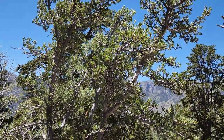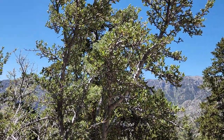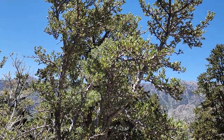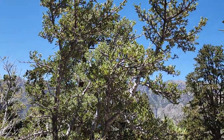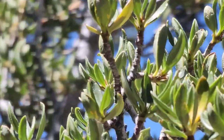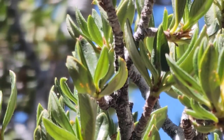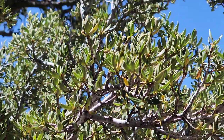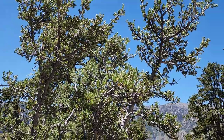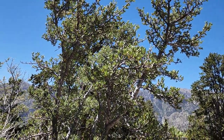I want you to notice how the leaves are curled. The reason they're curled is to help prevent loss of moisture in this arid environment. So let's take a closer look again. And there it is, the mountain mahogany.